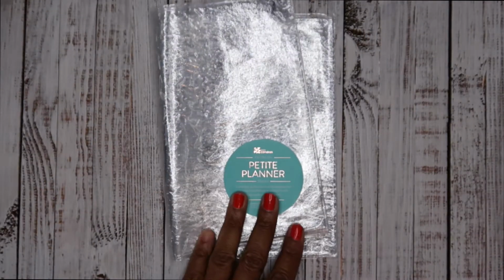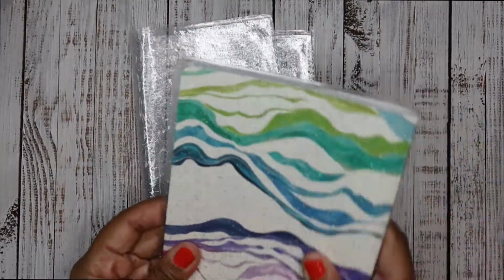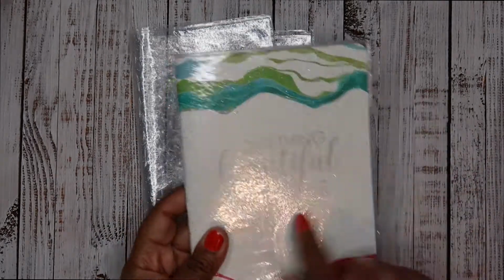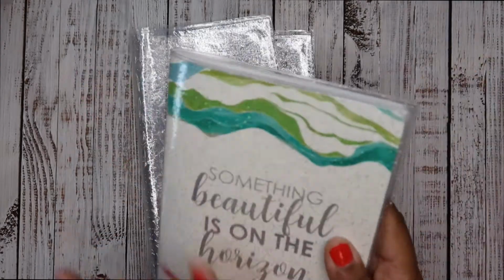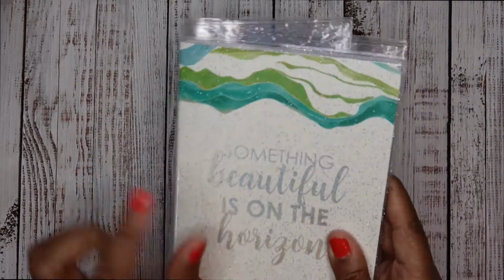And for this, I think this is okay for the price point because it will protect your planner. My daughter actually accidentally spilled some juice and it did not seep through. It protected my planner because this was on my table. So the sleeve is going to be $8.